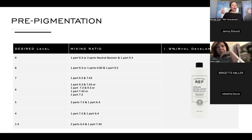The most important part of prepigmentation is to make sure that we are replacing any missing underlying pigment back into the hair. Therefore, our final formula doesn't appear muddy or shallow, and you're able to really see those pure tonal values of your end result coming through.